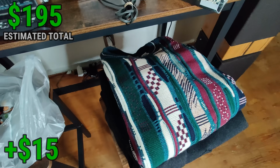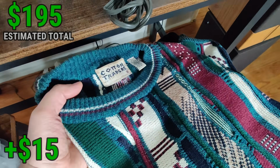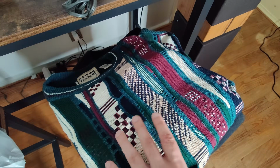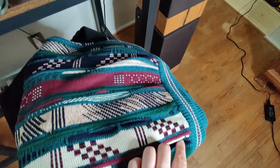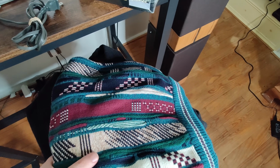So I picked up some clothing items at the thrift store. I got this Cotton Traders Cosby-like sweater. Incredible brand to look out for these types of vintage sweaters if you find them. I thought that was a hole for a minute. I looked it over. It looks like they're in pretty good condition.